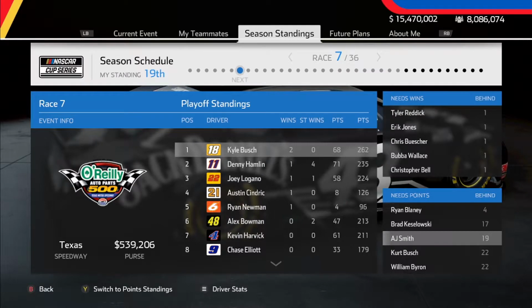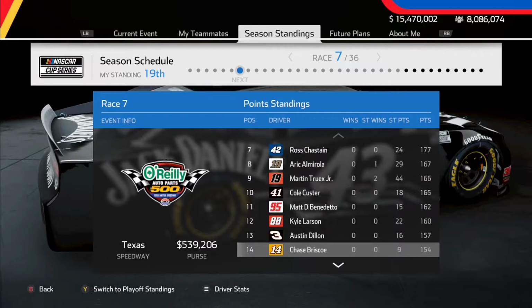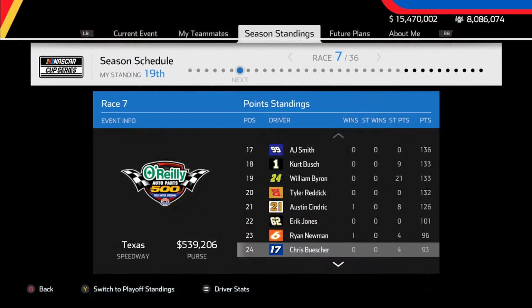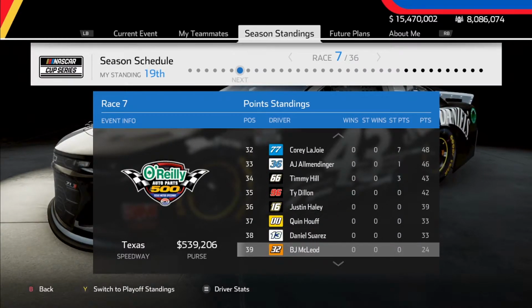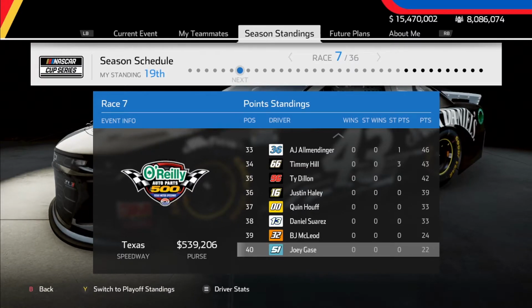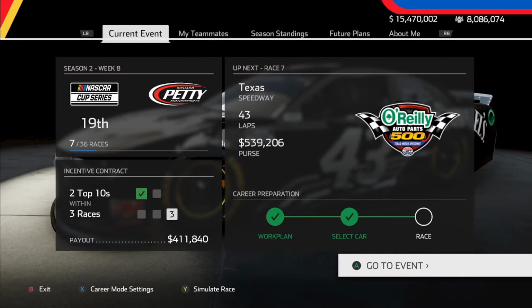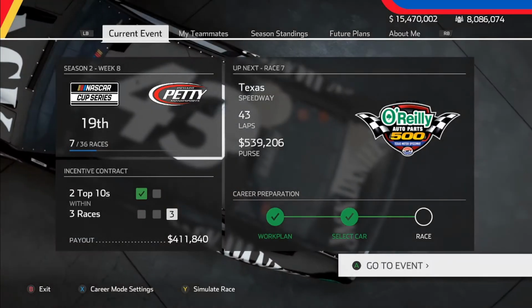So 5 different drivers already locked in. And 2 of those guys you would think are wild cards. So it's going to be interesting when we get down to it here. And hopefully we can get a win and find ourselves in that mix as well. But next race, like I said, with those mile and a half, oh my God, I can't speak. Mile and a half racetracks that you can only use the bottom lane. Texas is one of those, so we will go to that in the next race.